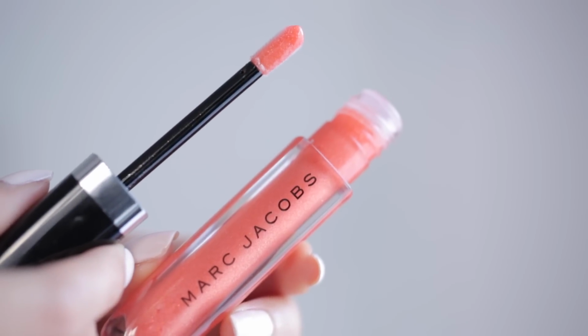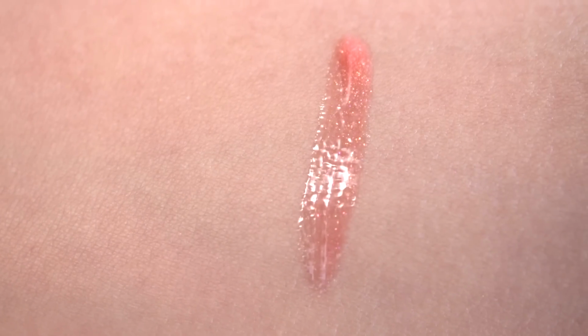but how I've been loving using this is on top of my Marc Jacobs Kiss Pop lipstick. I'm probably saying the name wrong, but I'll leave a link to the lipstick I'm talking about down below. I have a super bright orange lipstick called Crush, and when I dab that into the center of my lips and then put this on top of it, everybody is always asking me, what are you wearing on your lips? It's a combination of those two, and I just really love it.